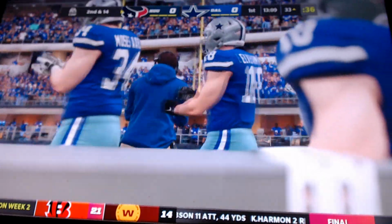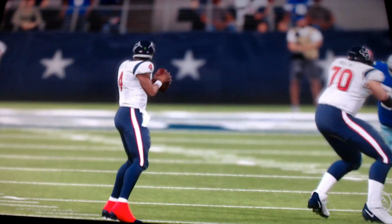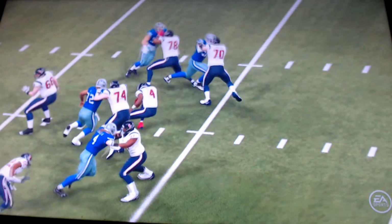All right, Brad, I know where they're going here, but those kind of runs are going to open up a world of opportunities for this offense going forward. The first down run got 5. Here's second and 5.